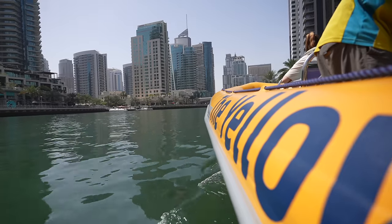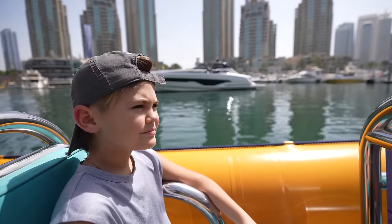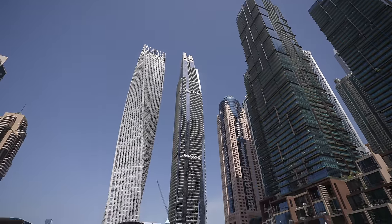We're going to be going slow as we get out of the marina, but you can really see how big the walk is around the marina, and there's tons of shops, restaurants, and I feel like if we were to live in Dubai, this seems like our vibe here.